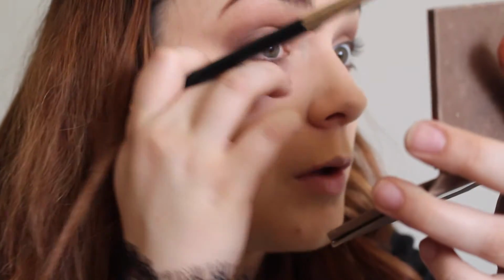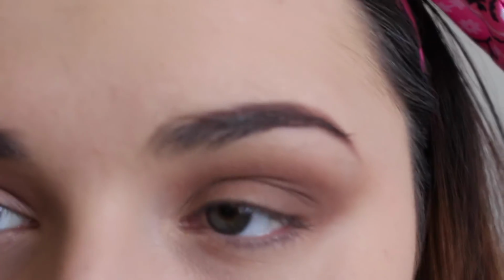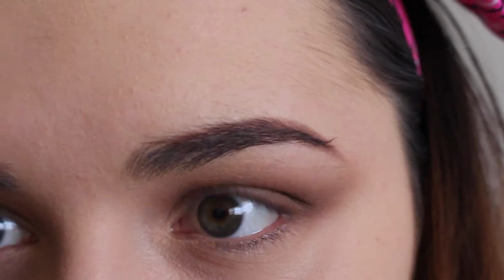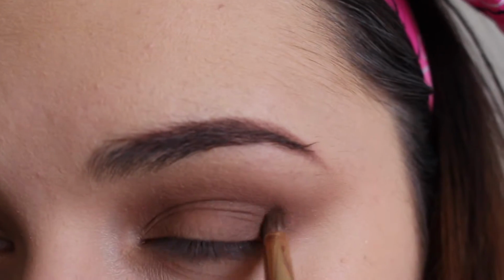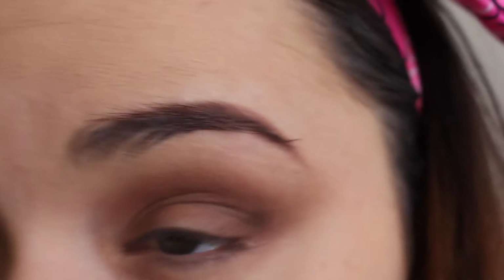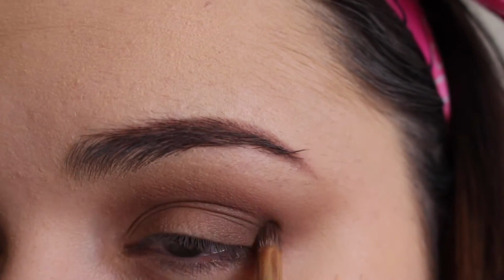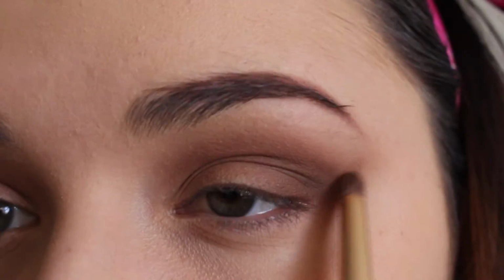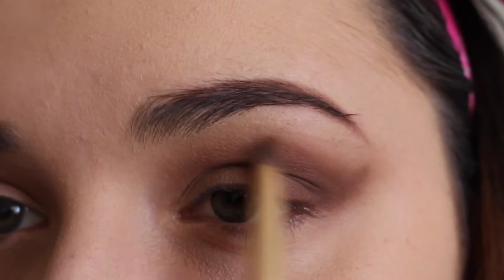Okay, so now I'm just gonna put one more shade in my crease area. Let me see if I can zoom in for y'all so you can see what I'm doing. Oh yes, give it to me. Okay. Yes. As you can see, my eyebrows look kind of messed up. That's why I want to try that Anastasia one. The Anastasia eyebrow powder. But yeah, look at that.